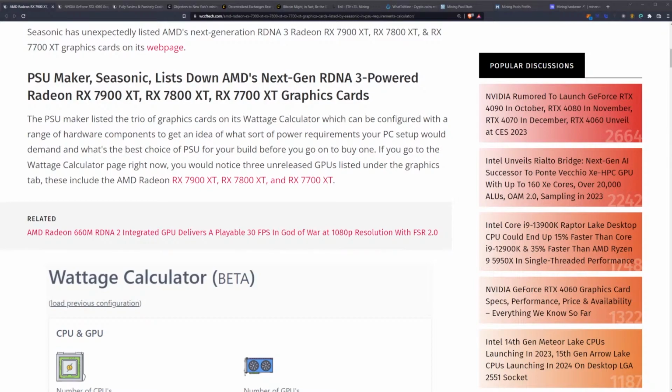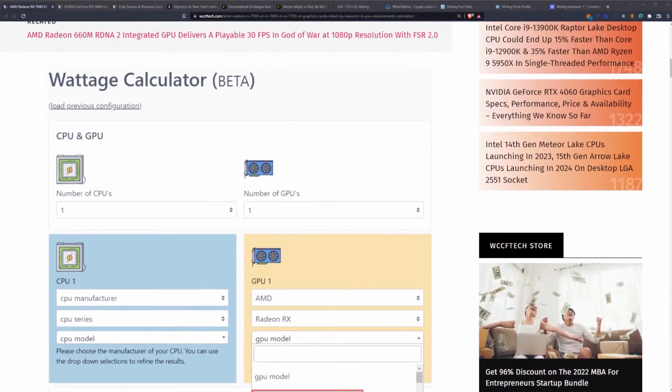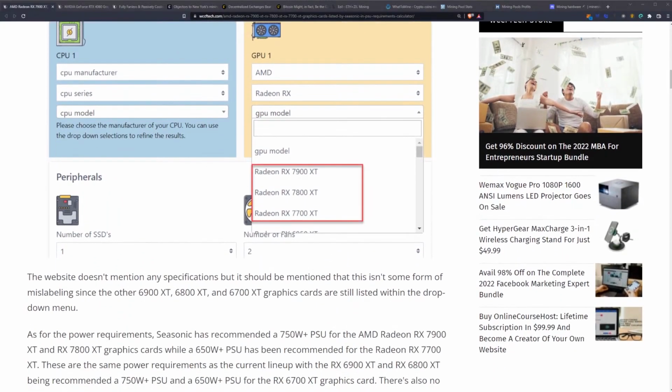The PSU maker listed the trio of graphics cards on its wattage calculator, which can be configured with a range of hardware components to get an idea of what sort of power requirements your PC setup would demand and what's the best choice of power supply for your build before you go to buy a new one. If you go to the wattage calculator page right now, you would notice 3 unreleased GPUs listed under the graphics tab. These include the 7900, 7800, and 7700 XT. Here's a screenshot of it right here.